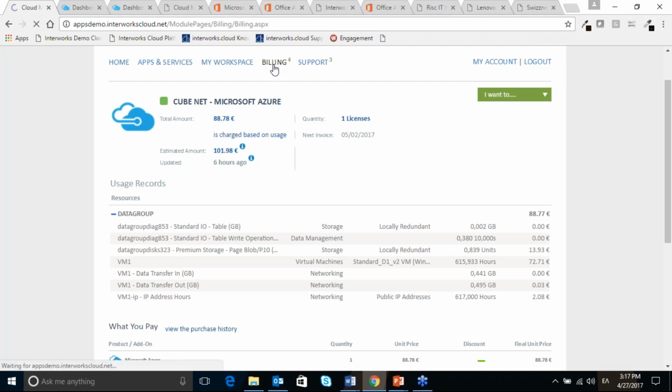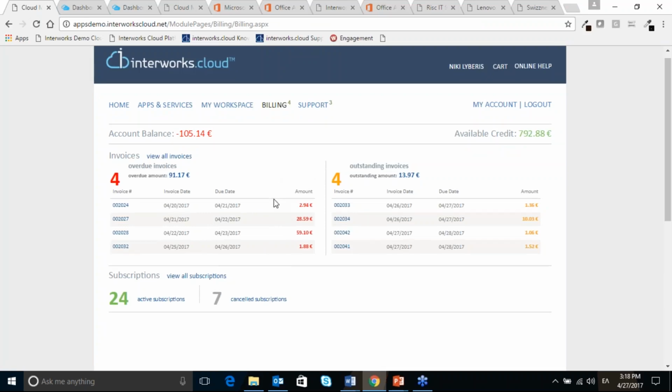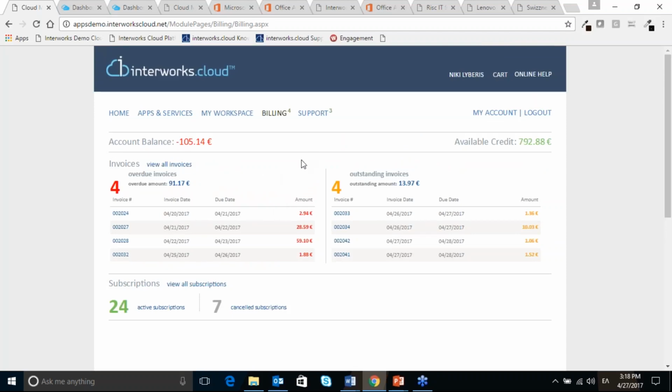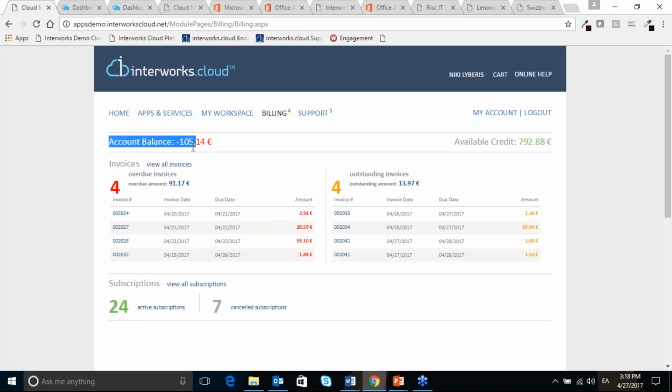Now, along with the ability to buy, manage, find and activate Microsoft Cloud services, the added bonus that you have with InterWorks Cloud Platform as a CSP is that you can give your customers a crystal clear view of their billing relationship with you. All the invoices of your customers are here per status. The fact that they are able to access their invoices, the outstanding, the unpaid, or even the paid or the credit ones, is something that will save you an immense amount of time in man-hours and operational cost. Your customer always knows how much he owes you. And if you have defined customer levels and the credit limits, he always knows how much his available credit is.